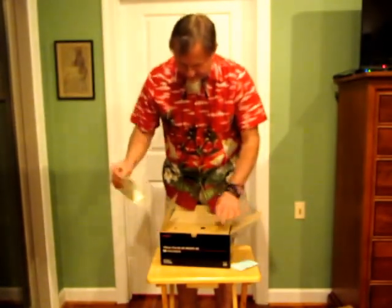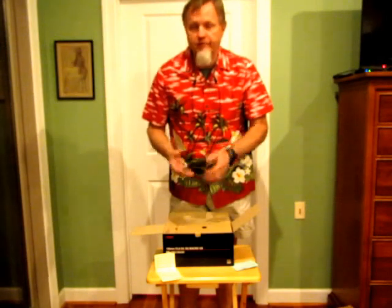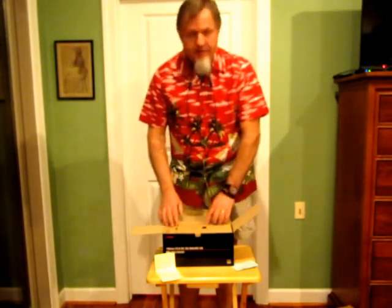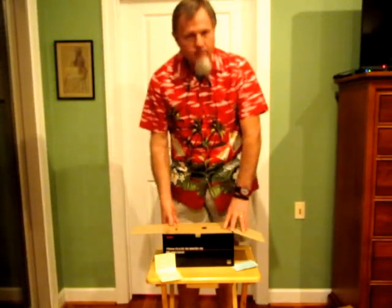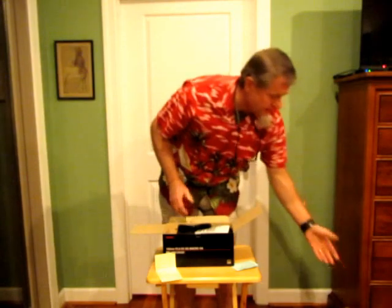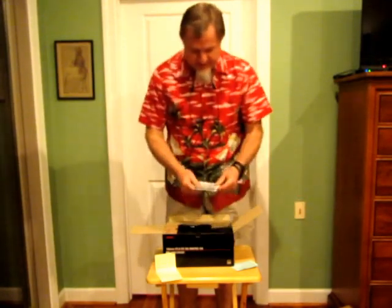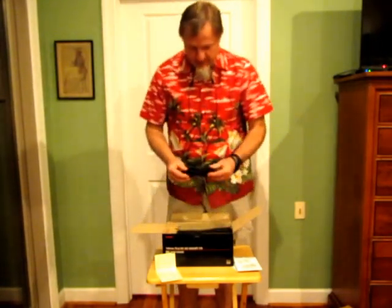So let's see what we have in here. Also Sigma, I'm a big fan of Sigma. I have a Sigma 120 to 400 f4.5 to 5.6 that I got on Craigslist for $400. That was a steal, and I'm really happy with that lens. So I'm familiar with the Sigmas, and I like their quality, so that's part of the reason I went with it.